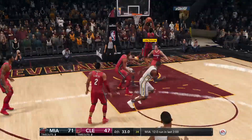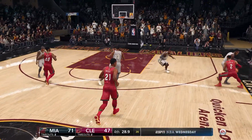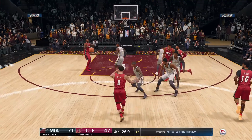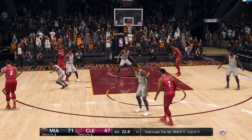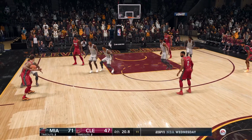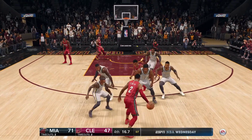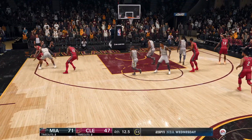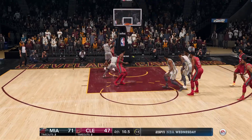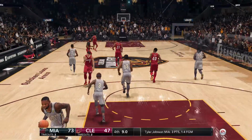Pulls up. Can't get it to fall. Half a minute remains in the game. Cleveland's down by 24. Tied up, has to make that pass. Double team closing in. Tied up and has to pass. Moves around the defender to the basket, flips it up. Straight down the middle, he puts it in.